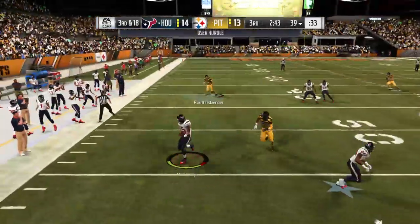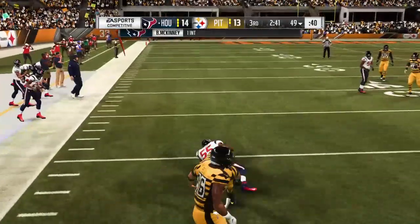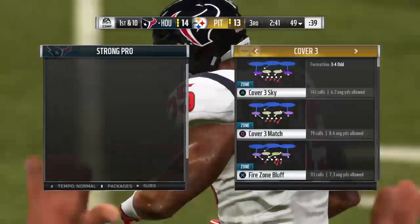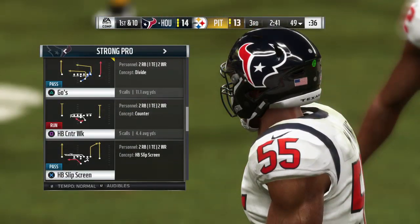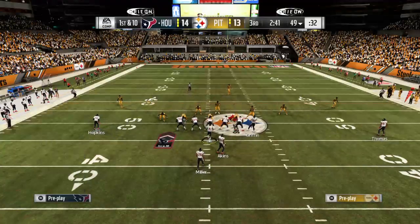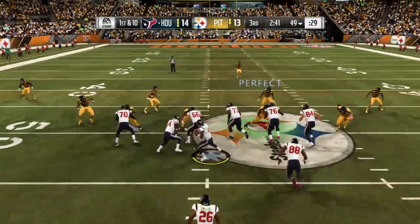Now that'll be tipped and intercepted. Picked off at the 47. And they get the football. They'll set up shop at their own 49-yard line. Well, I get what he was trying to do. He was moving to his right and trying to shift the coverage, but instead he shifted the coverage also to the right and threw right into it for an interception.